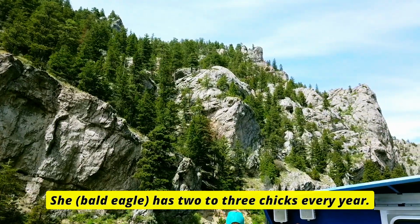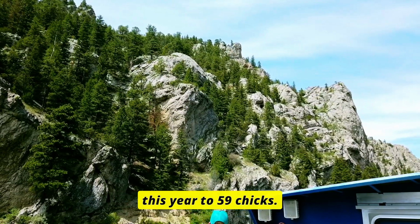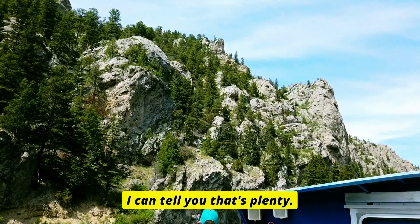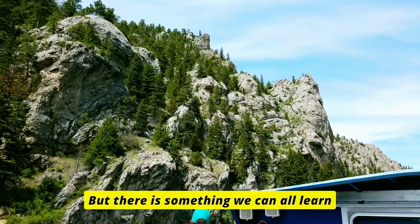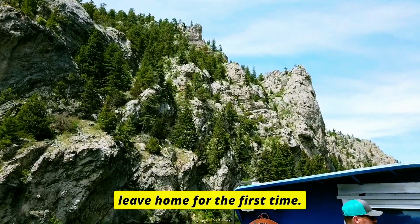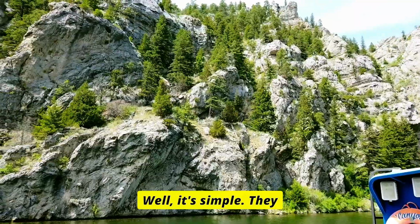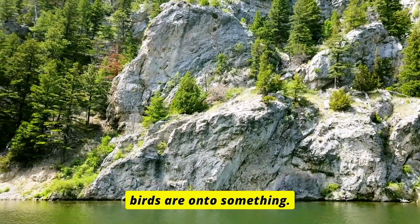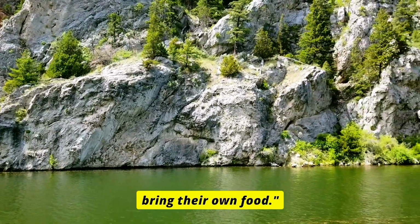She has 2 to 3 chicks every year. That puts her total this year to 59 chicks. Now I have 3 at home, and I can tell you that's plenty. But there is something we can all learn from the bald eagle. Those chicks, those fledglings, when they leave home for the first time, how do they keep them out of the nest? Well, it's simple. They just don't feed them anymore. I told my wife, these birds are onto something. When the boys get older, they leave home, they're not welcome back unless they bring their own food.